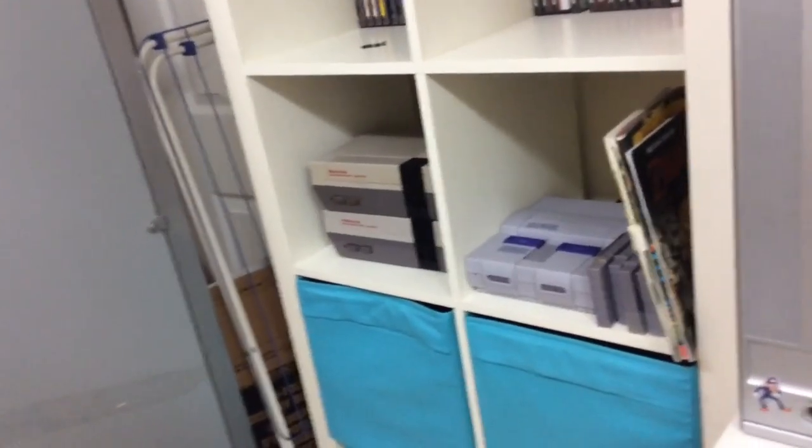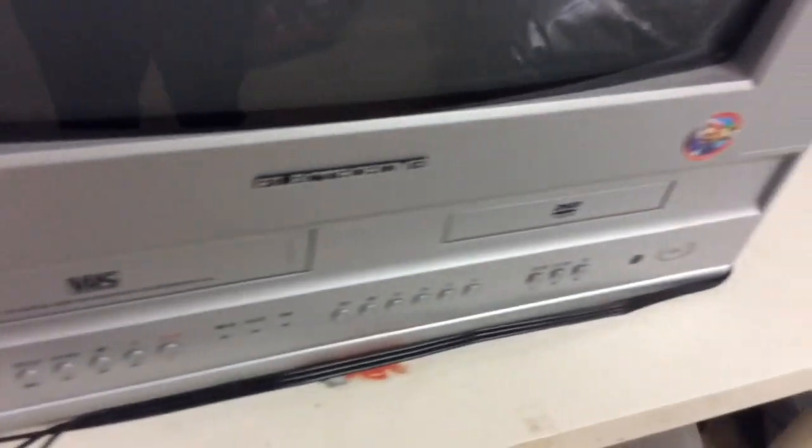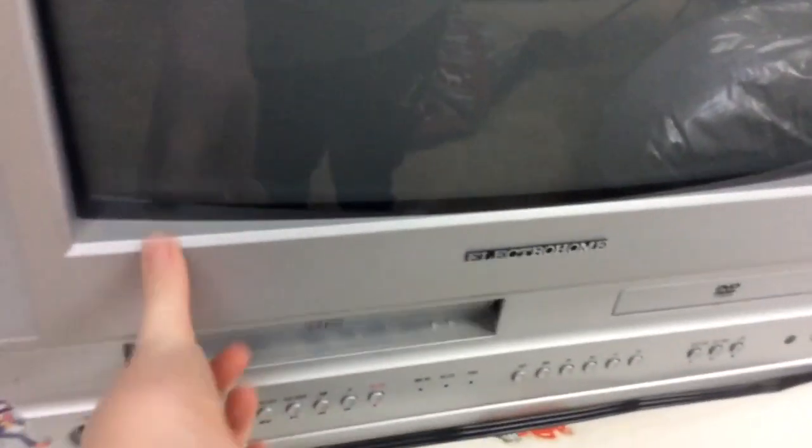So now we're just going to take a quick look at the TV that I have. I have an Electro Home. Big, big, big tube TV. It literally takes up almost all my desk. I think that's toothpaste. I'm not sure. I got this for free off of a salesperson, off of like Craigslist or Facebook Marketplace. It has VHS and DVD recorders, players. VHS works. DVD does not. It's really, really old, really cool, really big.